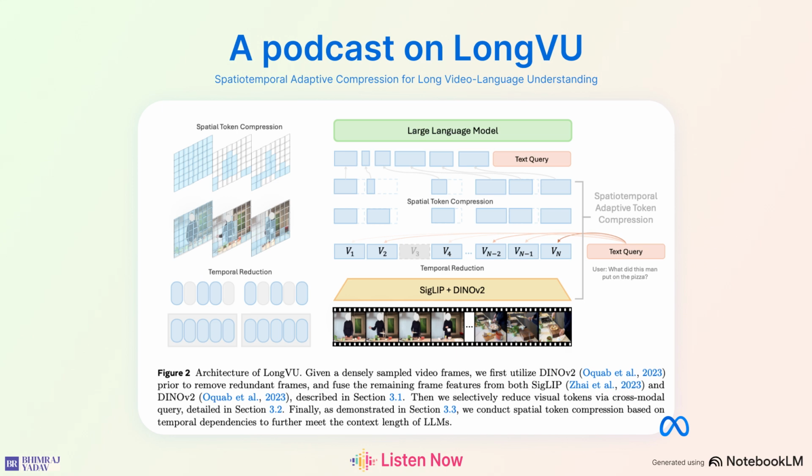Exactly. By combining the strengths of DynoV2 and SIGLIP, LongVU can process those visuals, extract the meaning, and connect it to the words and concepts we use to describe them. That's really clever. It's like LongVU is becoming multilingual, fluent in both the language of visuals and the language of text. But let's go back to those 3 steps of compression. How does the text query, the question we ask LongVU, play a role?